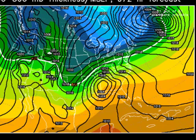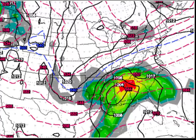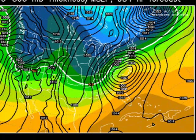Now, what about the ensembles? Really, they're in pretty good agreement with the operational runs. This is the European ensemble at 72 hours. Compare that to the operational, pretty good. And we go 12 hours later, there goes the ensemble mean low pressure into eastern North Carolina.